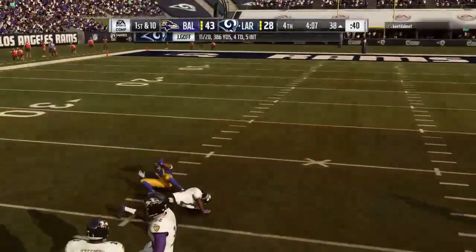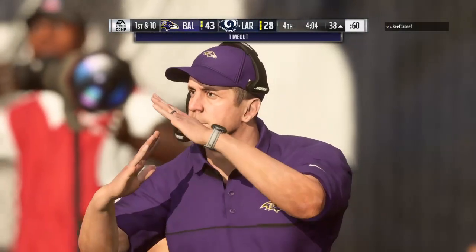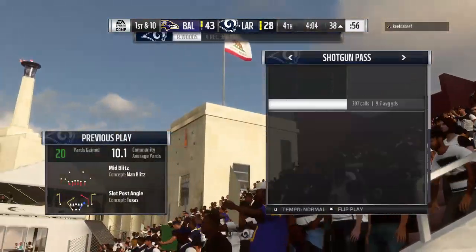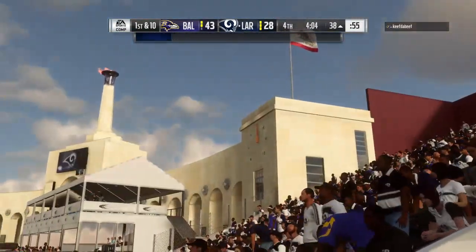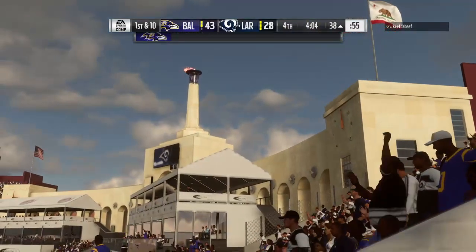Over the middle, complete. It's Woods. And able to rip off a big chunk of yardage before being dropped inside the 40. And now the Raven defense going to call a timeout. It's just their first. They'll be down to 2 remaining as we step aside here in the 4th quarter.